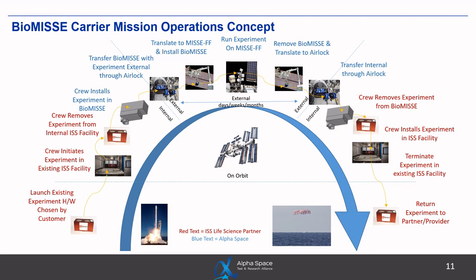BioMISSE would be sealed, pressurized, and transferred external through the Japanese airlock, just like all MISSE carriers. It would then be robotically installed on the MISSE external flight facility, where it will operate for the appropriate amount of time. When the experiment is complete, ISS Robotics transfers the BioMISSE carrier back inside the ISS, where the crew takes the experiment module out of BioMISSE and reinstalls it into the internal ISS facility for continuation or termination. The experiment would then be returned to the PI under existing processes used by the owner of the experiment module.